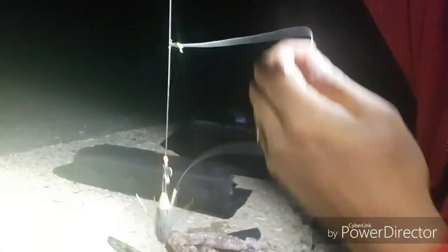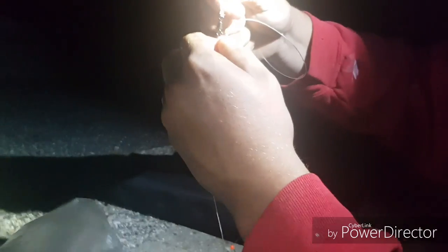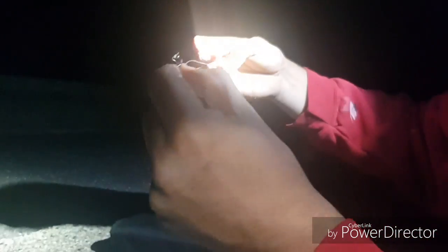This goes to the main line. I know a lot of you already know this rig, but that goes to the main line like that. That upturned bent Gemini rig clip, whatever it's called, goes to that swivel like that. Again, that's now tied up.